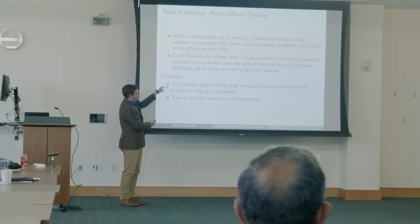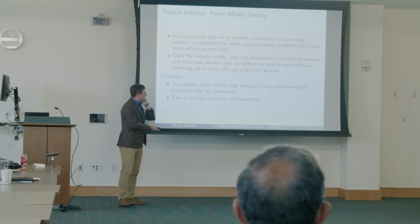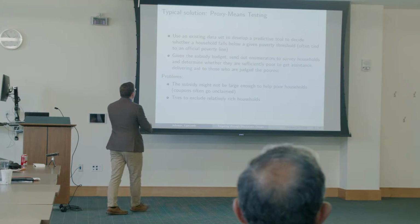Right? So there's two problems here. One is the subsidy might not be large enough to help poor households. So coupons often go unclaimed in these schemes. The second one would be that it tries to exclude relatively rich households from participating. You'll see why I think that's not a good idea later.